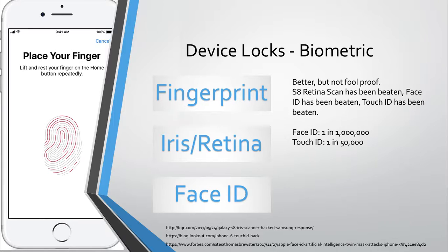The S8 retina scan has been beaten, Face ID was beaten really quickly, Touch ID has been beaten. Despite this, it's better than nothing. Apple has said that Face ID is really secure. It's a 1 in a million false positive rate, supposedly, whereas Touch ID was kind of 1 in 50,000. So these biometric methods are definitely getting better.